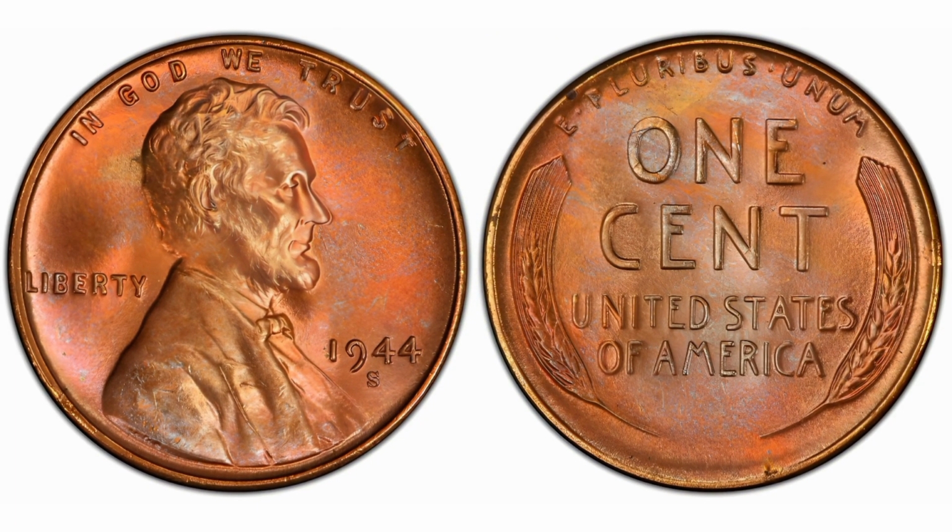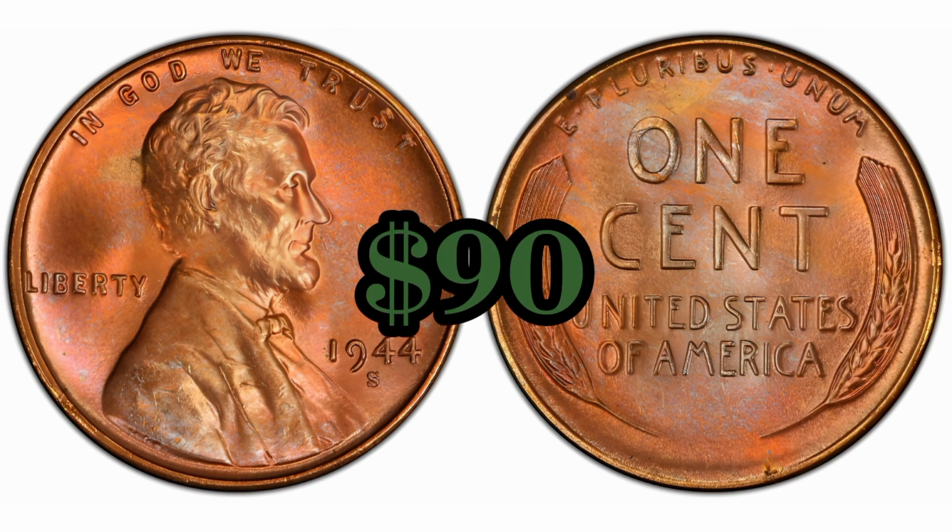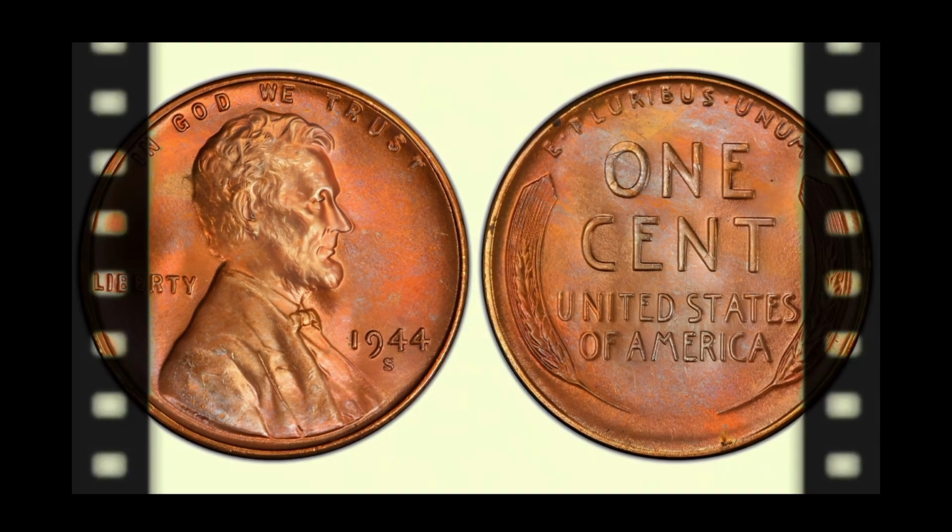1944 S 1 Lincoln Wheat Penny, red brown, regular strike weight, 3.11 grams. Mintage, 282,760,000. Mint, San Francisco. Metal, 95% copper, 5% zinc. Auction price, $90, MS65 red brown, September 21, 2023, eBay.